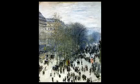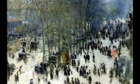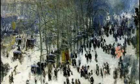So in specifics, if you look at the carriages down there, Monet knows that those carriages have wheels and those wheels have spokes. Yes, but none of that's rendered. Exactly. And so it is, as the cliche says, the mere impression.